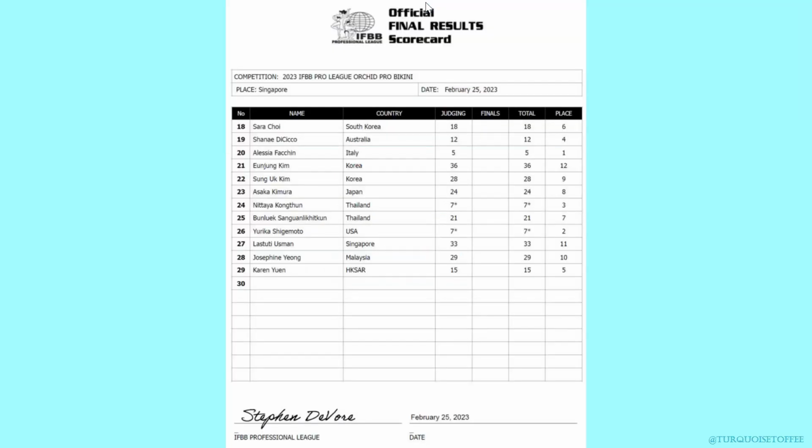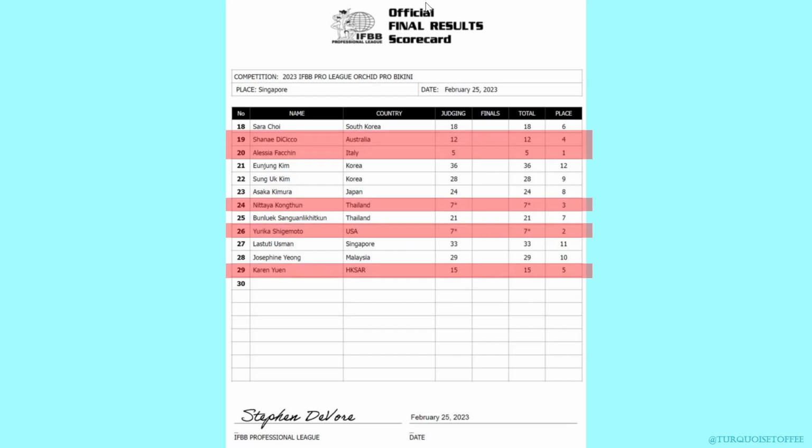So exciting. Okay, let's move on to bikini, and this scorecard is crazy. So in first place was Alessia, and then second and third was a tie. So 7 points for both of these athletes, incredible. Second ended up going to Eureka, and then third, Nitea. Wow. Fourth place was Shanae, and fifth, Karen. So exciting. A very close race.